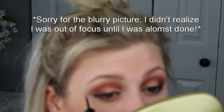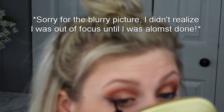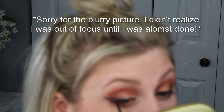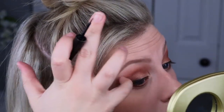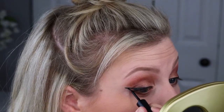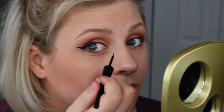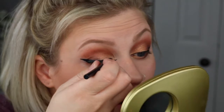Alright, now I'm going to take that point and I'm going to bring it right back in like I did on the other eye. And I'm going to go ahead and fill it in. Make sure that the line from the inner corner of my eye all the way to my point is one smooth line. Now just kind of clean it up.